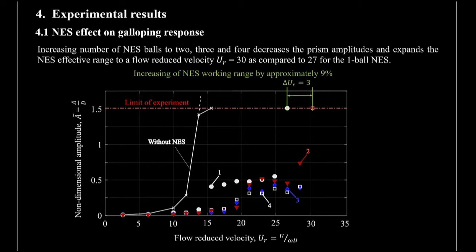For generalization, we present our results in non-dimensional form. We plot the prism amplitude at different reduced velocities. The red horizontal line represents the limit of our experimental setup, which is equal to 1.5 times the square prism side length. The following figure compares the response of the prism without the nest, represented by a continuous curve, and with different configurations of multi-ball nests. Without the nest, the prism amplitude increased dramatically to reach the limit of our experiment at a reduced flow speed close to 15. The multi-ball nest delayed the occurrence of galloping.